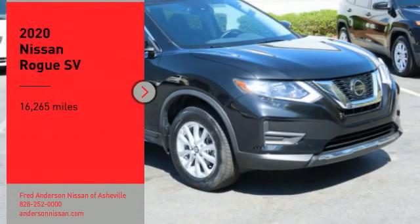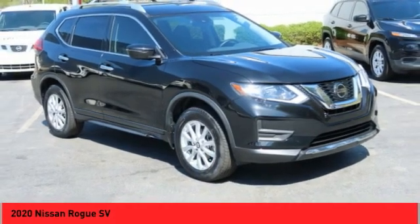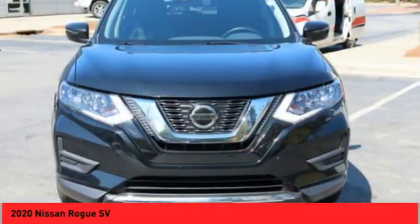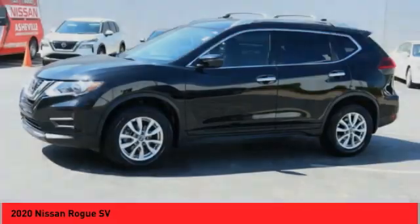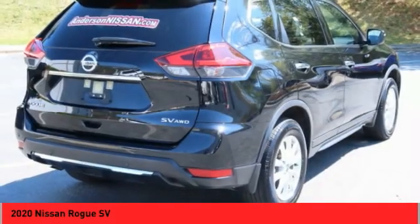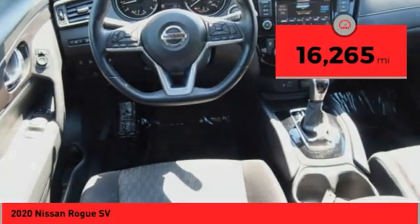Make a great choice today with the 2020 Rogue. The stylish Rogue gets 27 miles per gallon and still boasts nearly 58 cubic feet of cargo space. With a 5-star side impact safety rating and confident handling, the Rogue is more than you expect and everything you deserve. This vehicle has less than 20,000 miles.